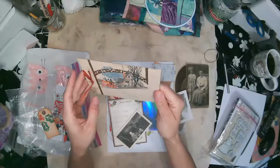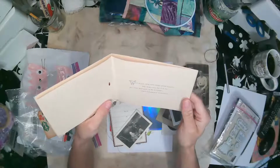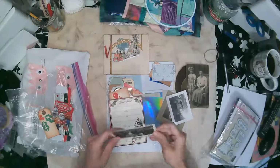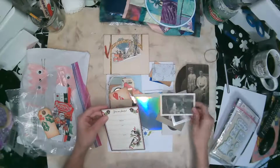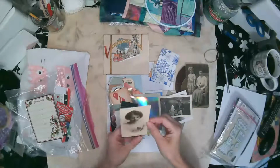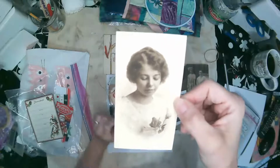It's a Happy Christmas, Father. I don't have a father, but this is really nice. Okay, well, I guess I do. My birth father. I don't know him. Oh, this is a pretty one. Look at her looking at that rose. She's gorgeous. Oh, she's a pretty lady.